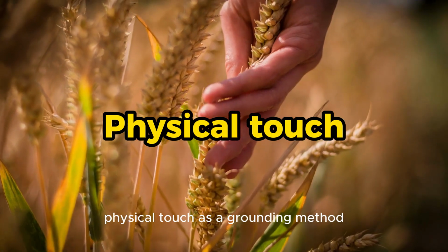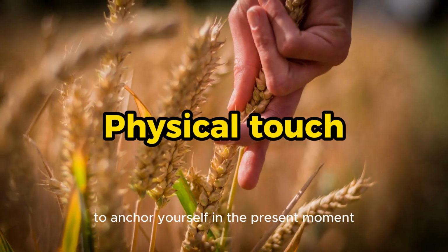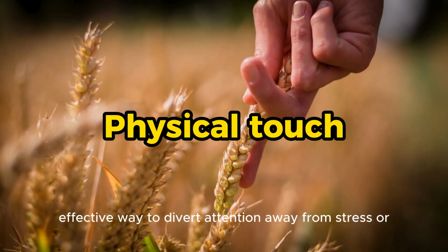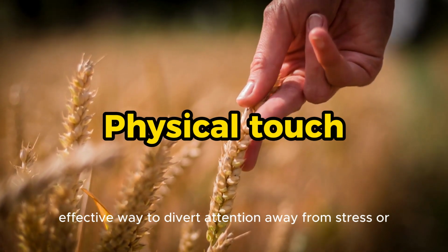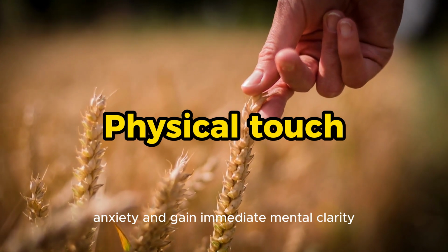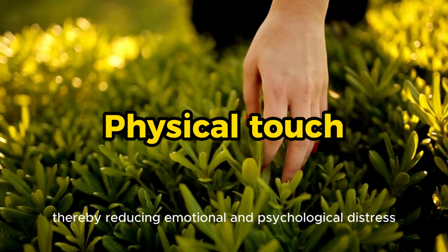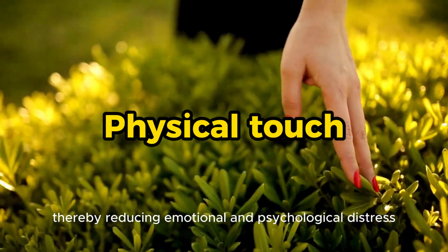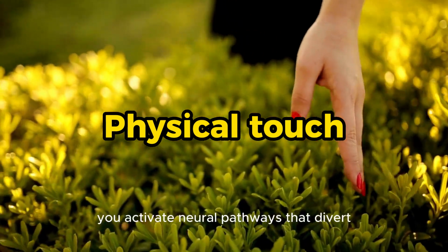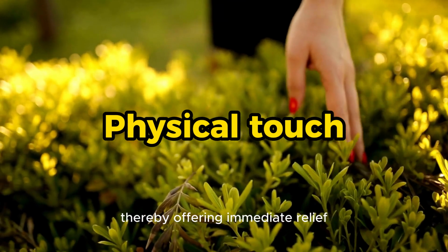Physical touch, as a grounding method, is all about using tactile sensations to anchor yourself in the present moment. It's a straightforward but effective way to divert attention away from stress or anxiety and gain immediate mental clarity. Physical touch helps you become aware of your bodily sensations, thereby reducing emotional and psychological distress. By focusing on a tactile focal point, you activate neural pathways that divert attention away from stressors, thereby offering immediate relief.